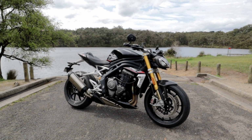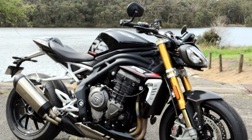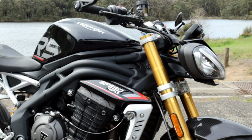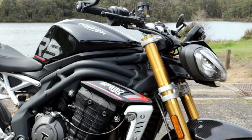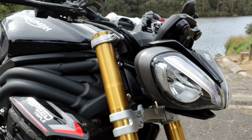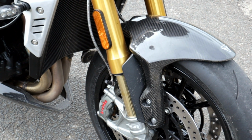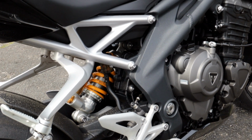This, my friends, is the all-new Triumph Speed Triple 1200 RS in Sapphire Black. It's available now in Aussie dealers from $27,900 right away. It packs the meatiest of thumps from its new 1160cc triple cylinder engine that generates 132 kilowatts of power and 125 newton meters of torque. That's 22 kilowatts and 8 newton meters more than the bike it replaces, but it doesn't stop there. The new Speed Triple has an all-new chassis which has helped drop its weight by 10 kilograms to just 198 kilograms wet, and a handful of ergonomic changes have also been made to give it a racier, tucked-in feeling.